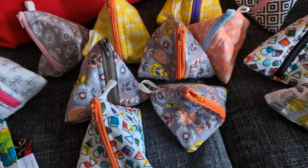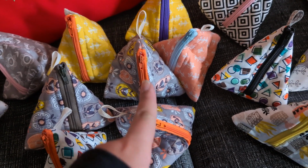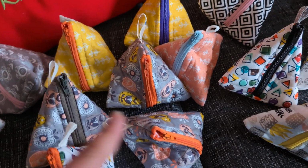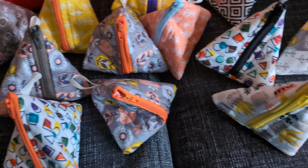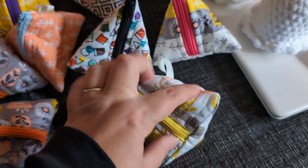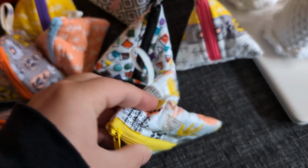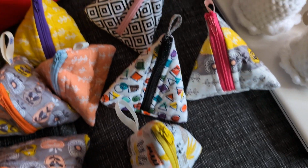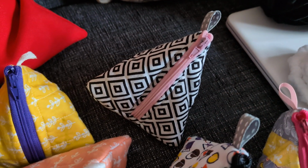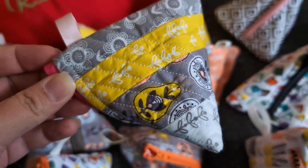They're all different. Every single one is different, apart from these two. These two both have orange zips. The idea was that we try to do a different colour zip with each one. We've got this one which has got plants on it, like cacti, with a yellow zip, and there's another geometric one there.